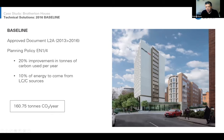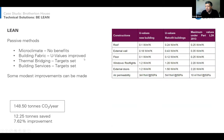So we then go through the lean, clean and green sequence to see how we can save and achieve the 20% plus target. So starting with the lean aspects, these are the passive methods, as I mentioned. And for us as architects, that usually comes down to U values, which are the way we calculate the thermal resistivity of the external envelope.